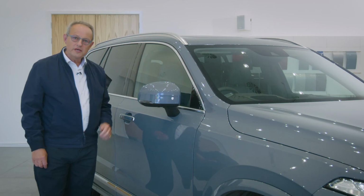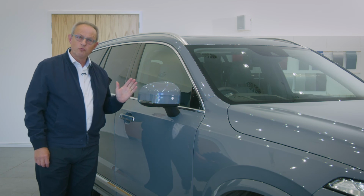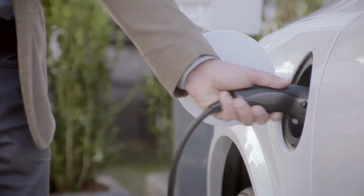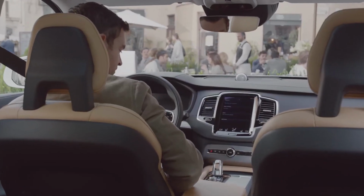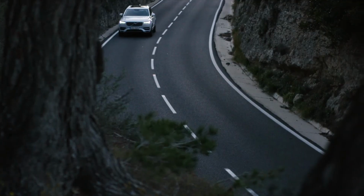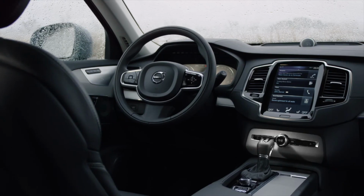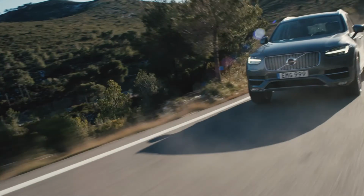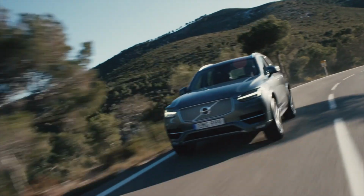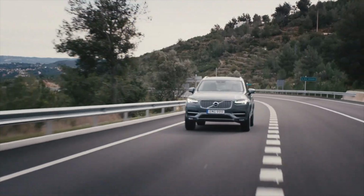We created the XC90 with one single purpose: to provide you with an SUV that perfectly fits you and your lifestyle. A pleasure to live with every day, intuitive to use and making life less complicated. It's a car that meets your expectations of a dynamic drive with refined comfort and sophisticated design.